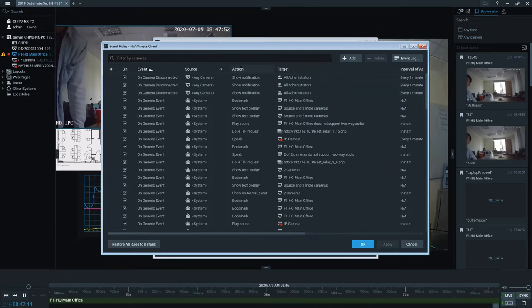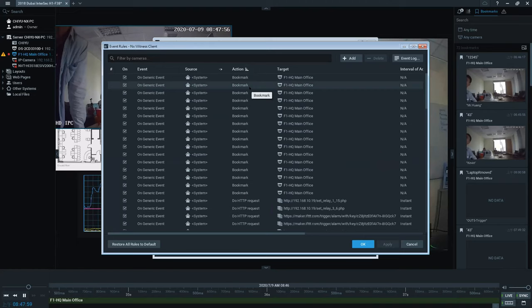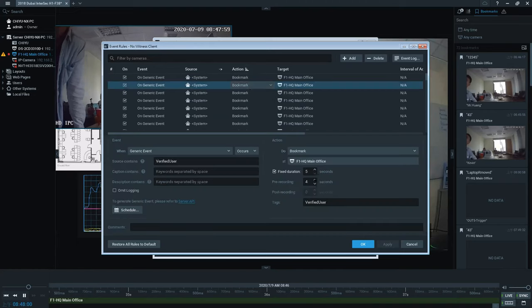There you go. And on here, we can see there's a bunch of events that have been set up in the system. So when a specific type of event occurs, in this case, a verified user, then there will be a 5 second, but 7 second bookmark that will be created in the archive. And it says that there was a verified read by the access control system. You can make this as complicated as you want or as simple as you want. So you don't have to bring in every event. You can bring in specific events that are important for you from Chiyu and tag video in the archive with a bookmark, which can then be searched later on using the bookmark tab in version 4.0, as Kevin's showing you over there on the right.